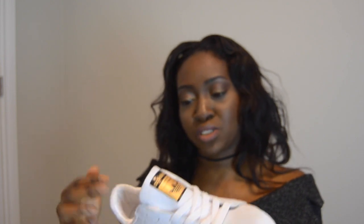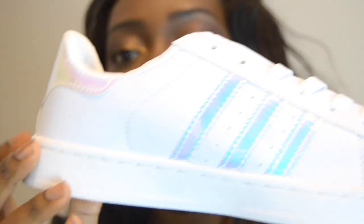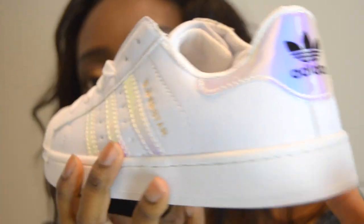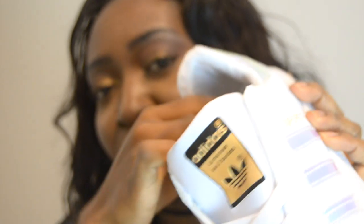Now the second pair, I guess these are the Adidas Superstars, because it says it on the side, and it's just got this holographic detail on the stripes, so it's just reflecting different colors. It's kind of the same problem here. On the inside, I don't feel like there's any support.